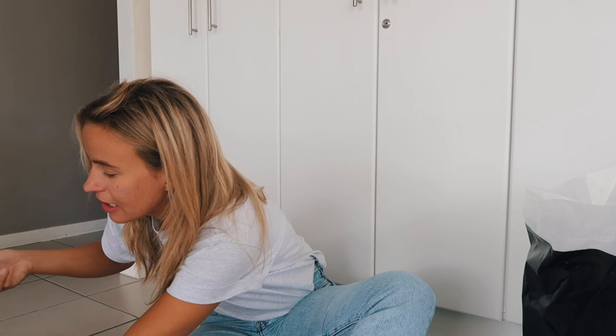I got a Christmas tree decoration. I got the star for the top. So nice. I don't think I ever had a proper star on top of the Christmas tree, so I'm very excited for that. And it's got the proper little thing here at the bottom, so you put it on. So I'm gonna take this back to Germany with me in December when I go home for Christmas.